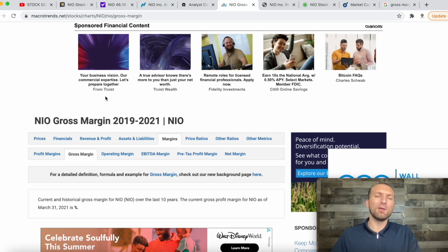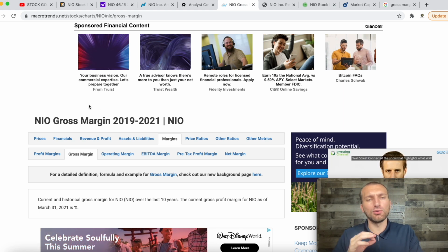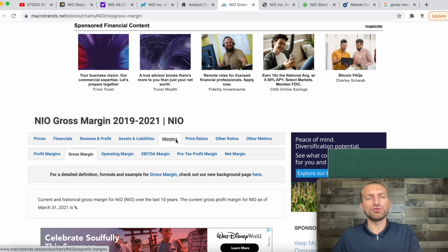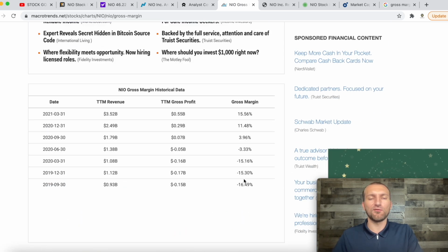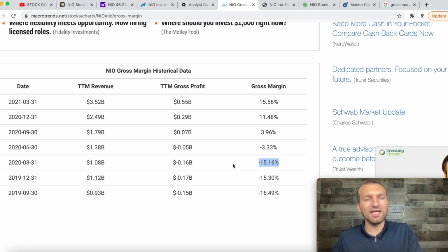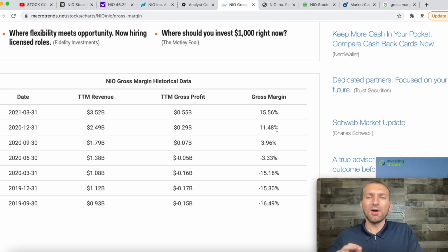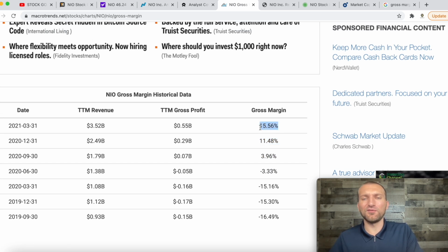And guys, a good website to get your fundamentals and deep dive analysis research is Macro Trends, okay? If we take a look at Macro Trends, I like to go to margins and gross margins just so you can see how stellar this company has been performing quarter after quarter. If we scroll up and look into these margins, take a look at this. Negative 15% margins back in 2020 Q1, negative 3% margins, positive 3%, positive 11%, positive 15%. This is absolutely stellar. They could potentially be getting into 20 to 30% gross margin very soon.